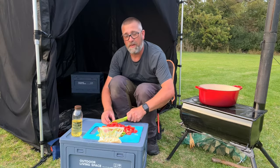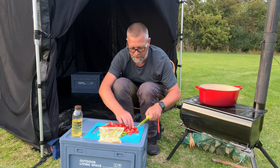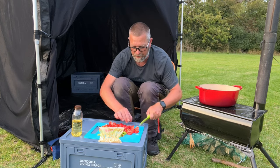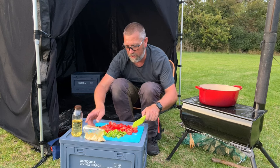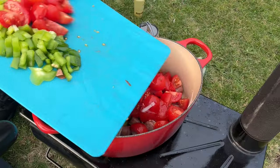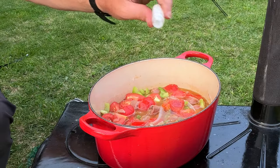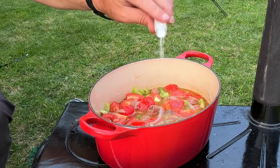Well, these tomatoes don't need much cutting up. You can tell it's end of season for homegrown tomatoes because these are soft as soft gets. Right then, so now in goes the tomatoes and the peppers and a little bit of salt.